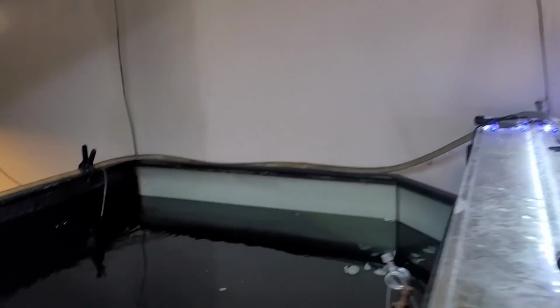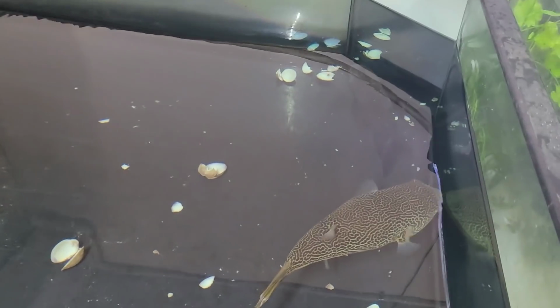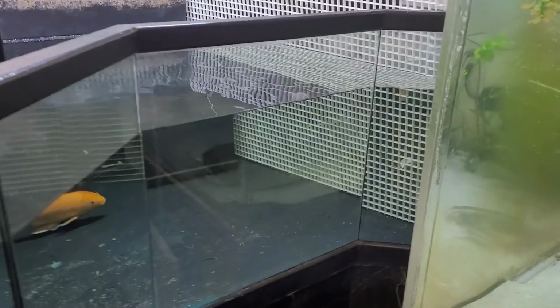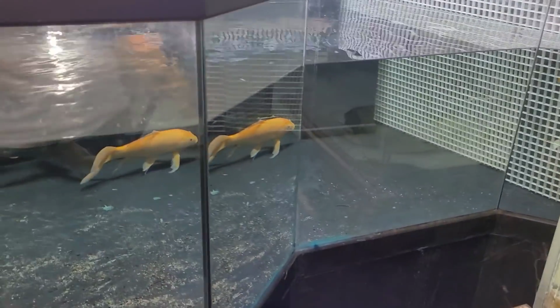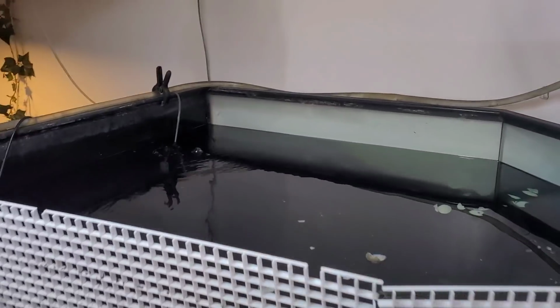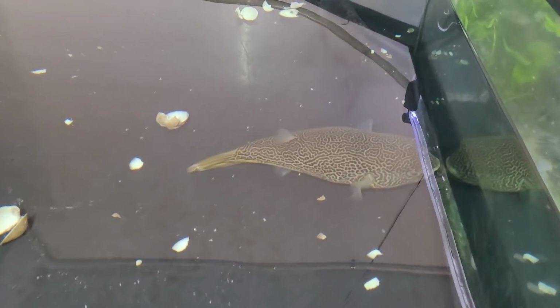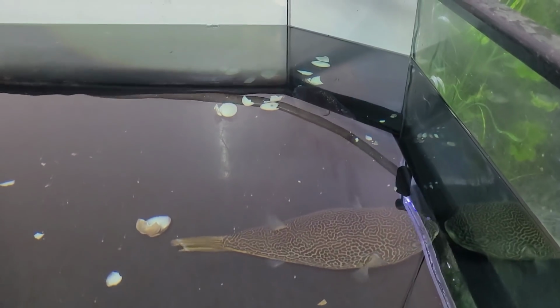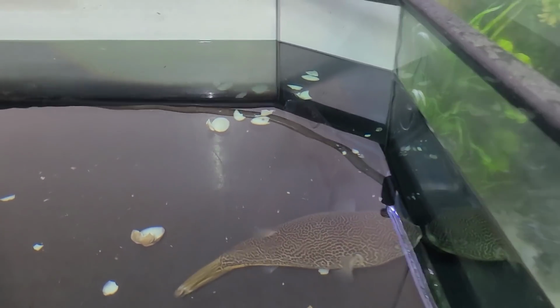But we put Vaca in here in the 550. We tried her in with the Frontosa, it did not work. We tried her in with Geos, and that did not work. So now Vaca is going to be living a lonely life. She is one of the meanest MBU puffers I have ever seen.